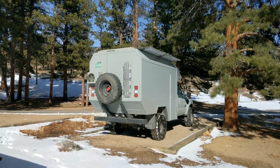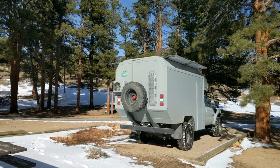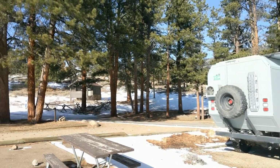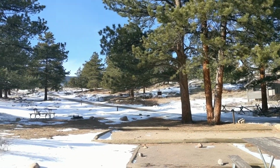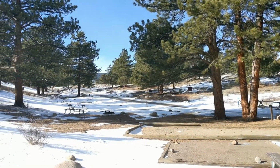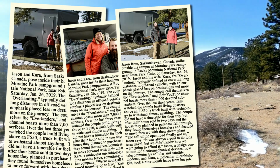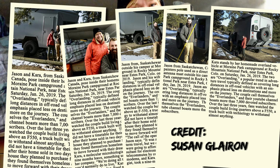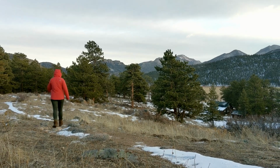Here we are, camping in Estes Park. We are, well, basically the only ones here. Crazy. Who doesn't want to camp in this? We were interviewed by a student photojournalist who was doing an article on winter camping. She snapped a few photos of us and our rig. We enjoyed some hiking and 75-mile-an-hour wind gusts.